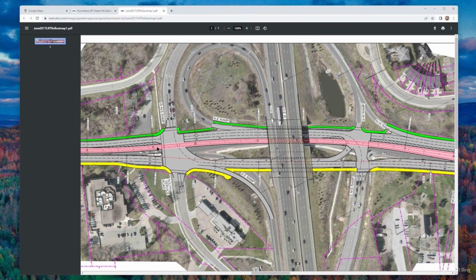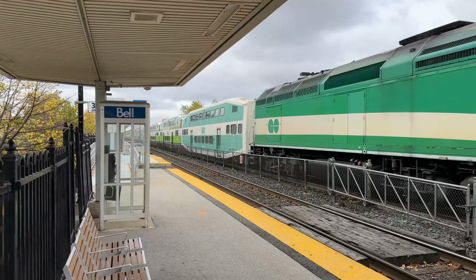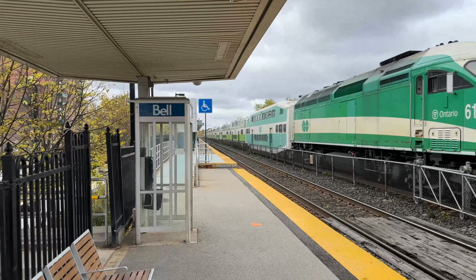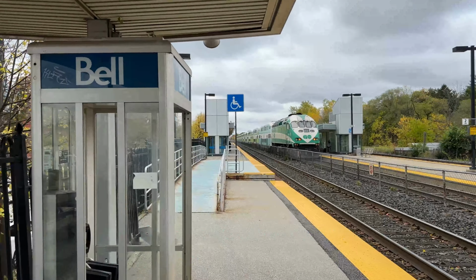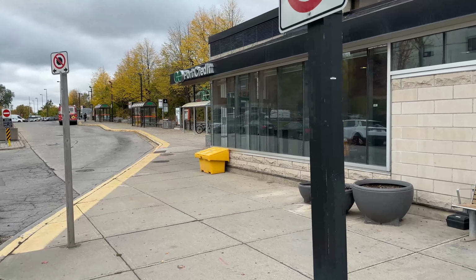So here's a train leaving from the station, going westbound. Long train, huh? This is the main line on the GO service. It runs along the lakeshore from basically Hamilton all the way to Oshawa. And at the moment it seems to be coming every half an hour, but it's around just after 11 in the morning. So this is the entrance to the Port Credit GO station.